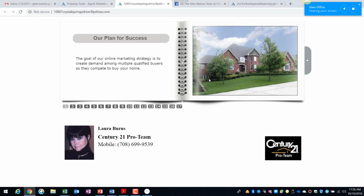That is the front of Glenn and Rose's house, your client. And aren't they mentally saying, that's the front of our house? So they're going, wow, it's not just a generic house in Naperville or something like that. So as you're sitting down, you're going, hey, Glenn and Rose, the goal of my online marketing strategy is to create demand amongst multiple qualified buyers so they compete to buy your home. And they go, that's our house.